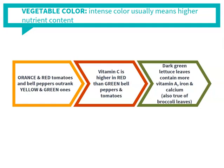So this might sound like, wait, what? The basic idea is that the deeper the color, the more intense the color, probably the healthier the soil that it grew in, and the healthier the soil, that's where they're getting these vitamins and minerals. So the darker green your lettuce leaves, the better. The darker green your broccoli leaves, the better. The darker color your tomatoes are, the better. However, in the long run, the take-home message is eat a variety of fruits and vegetables.